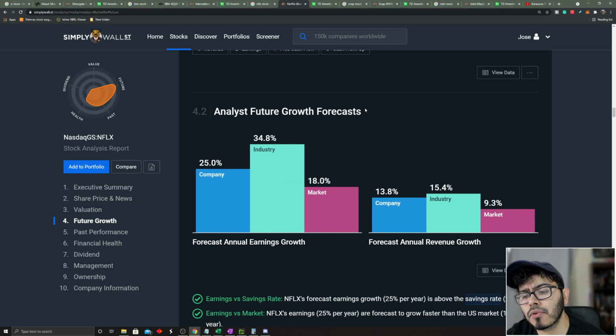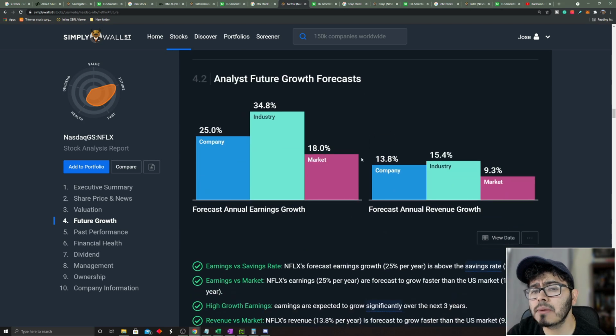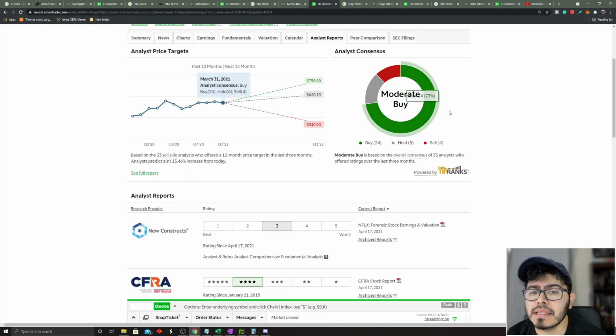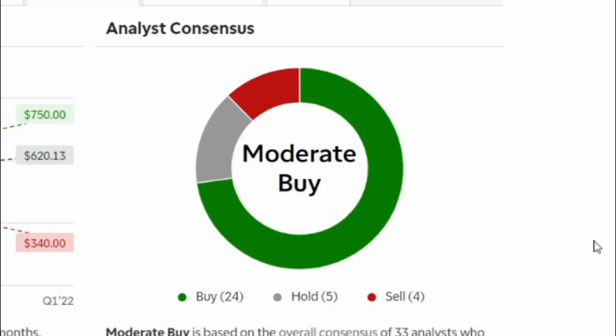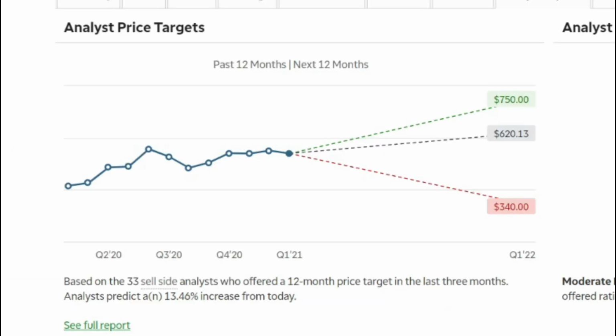Netflix is a nice growth stock, expected to grow its revenues 13.8% on average for the next 3 to 5 years. If we take a look at analysts, there are 33 looking at Netflix, 24 give it a buy, 5 give it a hold, and 4 give it a sell, giving it a moderate buy. Price targets for the next 12 months on average is $620, and that's a 13% increase from where the stock is at right now.